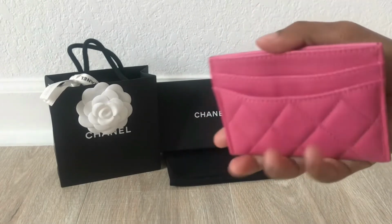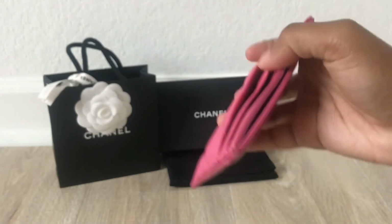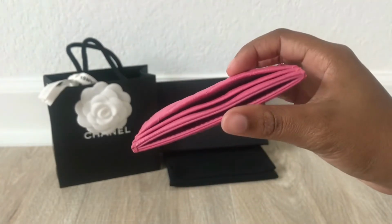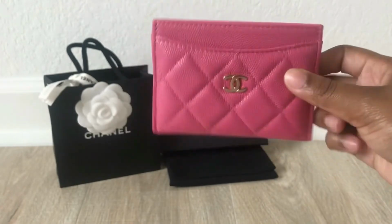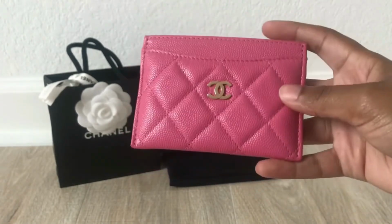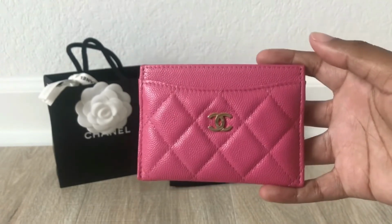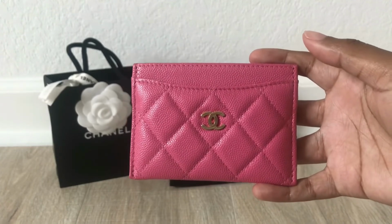As you guys can see, this happened right there. And so you definitely have to baby it. I mean, you can use this every day. I think because of the pink, that's why I kind of haven't started to use it every day, because I was scared of the color transfer and what if it rains.